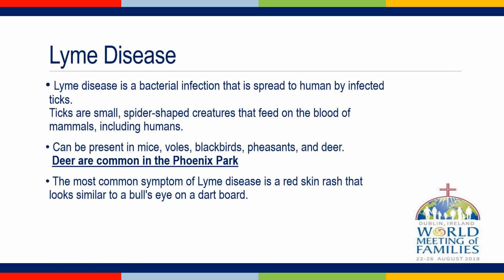Lyme disease. Lyme disease is a bacterial infection that's spread to humans by infected ticks. Ticks are small, spider-shaped creatures that feed on the blood of mammals, including humans. They can be present in mice, voles, blackbirds, pheasants and deer, which are common in the Phoenix Park. The most common symptom of Lyme disease is a red skin rash that looks similar to the bullseye of a dartboard.